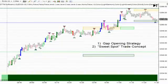Today's January 8th. These concepts would apply no matter when you're watching this, but I wanted to talk about two concepts: how do you handle a gap opening, and then the sweet spot trade idea, which is one of my favorites.